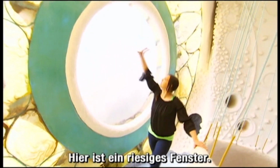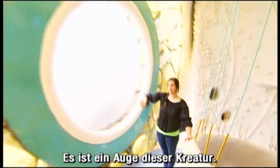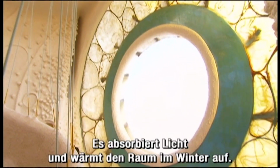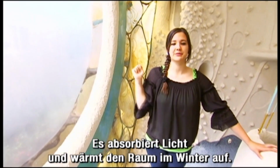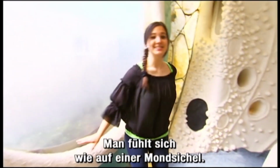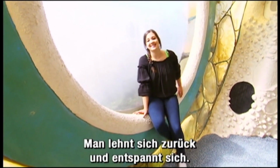Then we have this huge window. It's one of the eyes of the creature. It basically absorbs sunlight, and it warms up the room during winter. You can also sit in here, which is really fun. You're kind of like you're on a moon or something, laying back and having a good time.